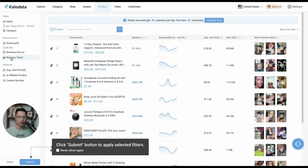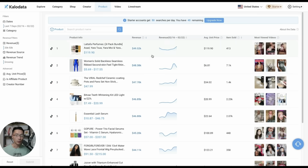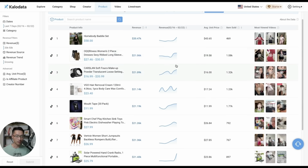And let's say we can do revenue trend that's growing, right? So we could try to find products that are proven, but have not yet gone super viral, but it's still trending. And you could even set the average unit price. I'll leave that off for now. And we'll just click submit. And here we have the narrowed down result. We can sort by the revenue from lowest to highest or highest to lowest. And these are all products that are currently trending.